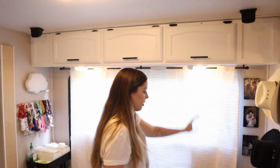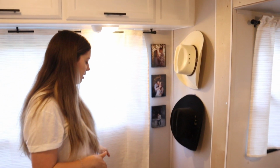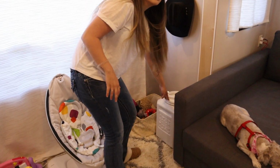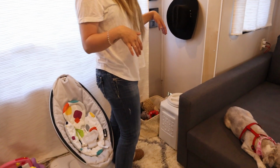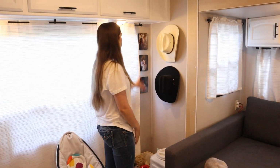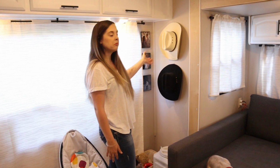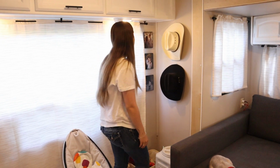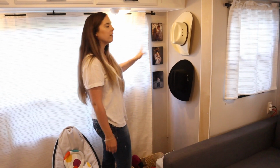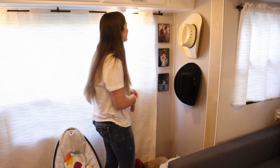And then over in this corner, we have Bella's basket of toys, just so she has access to that. And then we also have this little container that holds all of her food, and it's vacuum sealed, so it's just really convenient. And then we have Tim's hats. We just got some hooks from Ace Hardware, and it was super easy. I don't know if I've talked about that. And then we hung up a couple of pictures that we have. We haven't hung up all of our pictures yet, but these ones are our favorites, so we hung them up first.